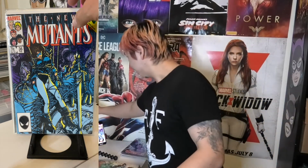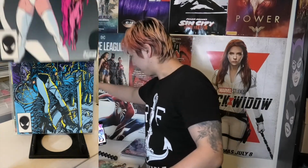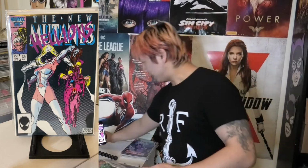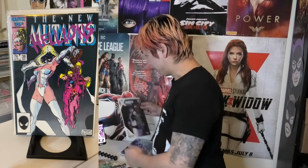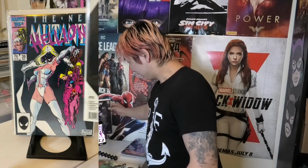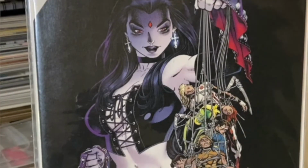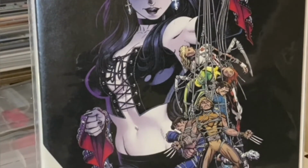Here's another one that's very similar to that. Oh, hey, is that an homage? Huh, I never actually picked up on that. So we'll go back to this one. This next cover is X-Men Blue, and it might even be an homage. How's that? Is that meant to be an homage? Could possibly be. But again, a whole bunch of other X-Men characters being tied up.